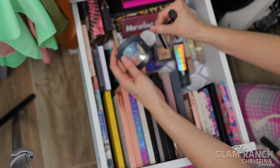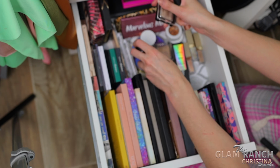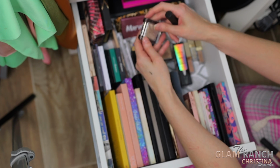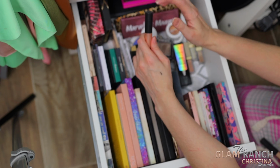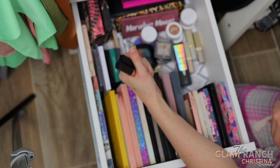Okay, so we have this little quad here from L'Oreal. Actually, the blue is really good in here. I'm going to keep this. I might declutter it eventually because I don't know if I should keep it because I don't use it. And then this one also is a really nice little Catrice single metal thing. So this I'm definitely going to declutter. I'm also going to be decluttering this other product from e.l.f. I don't like these at all.